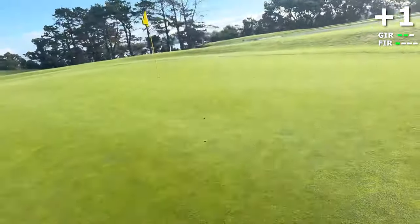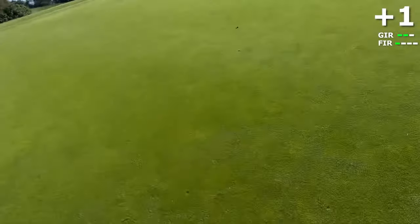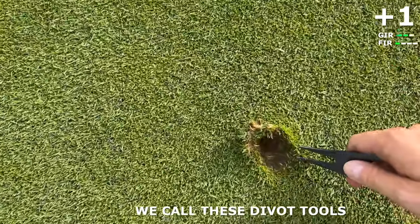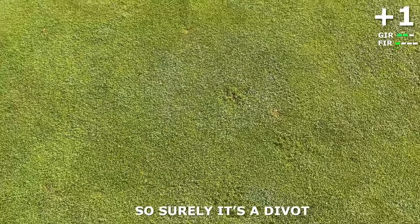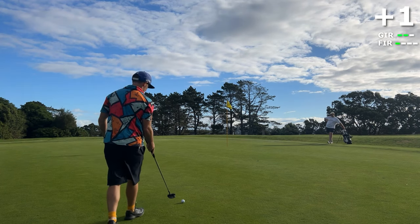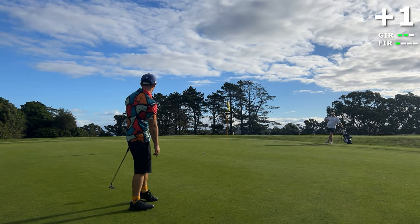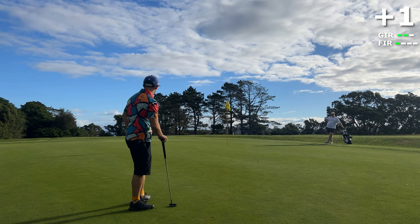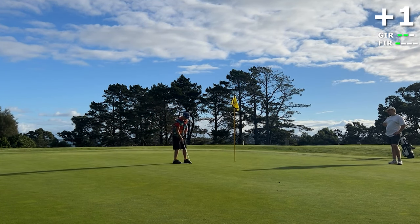Got a nice putt. Nice view. Not so nice view now. And lovely view of divot cam. Good as new. Slightly uphill, a little bit to the left. That's where I'm going to aim. That is an awful putt. Really wanted to give myself a bit of an easier putt here.